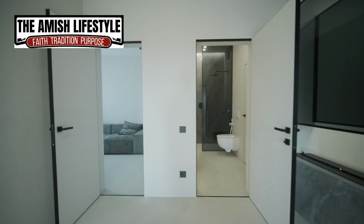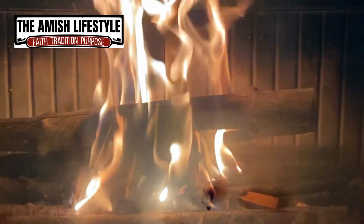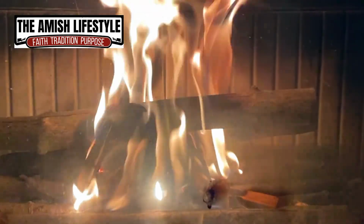And because everything's in reach, there's less walking around in cold hallways. You stay cozy, close to the flame, where the home feels most like home.